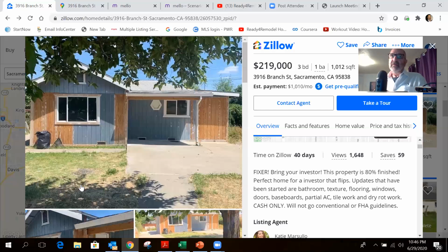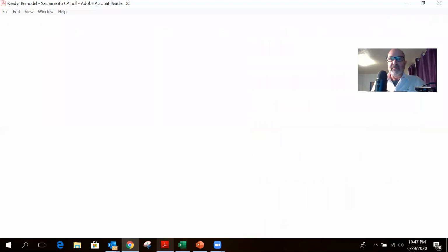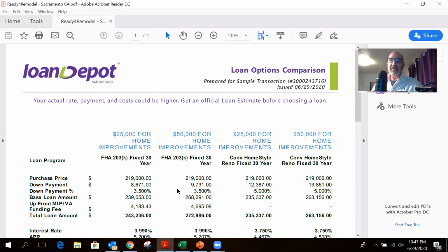So looking at buying this house with a fixer loan, which is a renovation loan, which is one loan that you can use to buy that house and complete it and fix it up. So we're talking about one loan that's going to include enough money to finish all the electrical, finish the paint, finish the kitchen, and whatever else needs to get done. So let's look at the financial scenarios that I created.